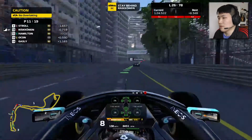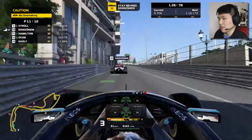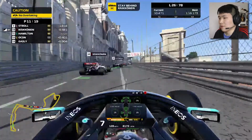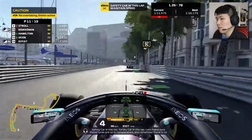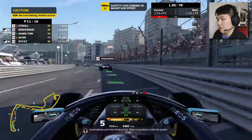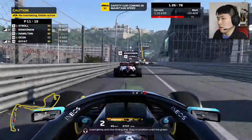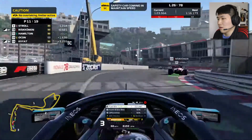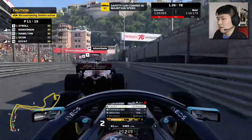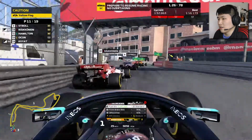Let's keep pushing. Oh! Raikkonen has a drive-through penalty, which is a benefit to us. He has to go in the next 2-3 laps. So maybe this lap he'll go in, or the lap afterwards, who knows. Safety car is in this lap. Alright, safety car's moving in already. And remember, there is no overtaking until the timing line. Stay in position until the green flags. Let's get ready to rumble here. No overtaking until the green flag, I understand.